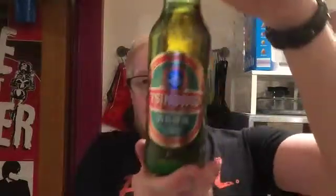So this is a bottle of Tsingtao. I believe that's how it's pronounced, and this is brewed and bottled by the Tsingtao Brewing Company over in China. Clocking in at 4.7%. I'd imagine this is something along the lines of a Pilsner or a pale lager. I know it's an adjunct lager because they use rice in the brewing process. So yeah, water, roasted malts, rice, and hops.